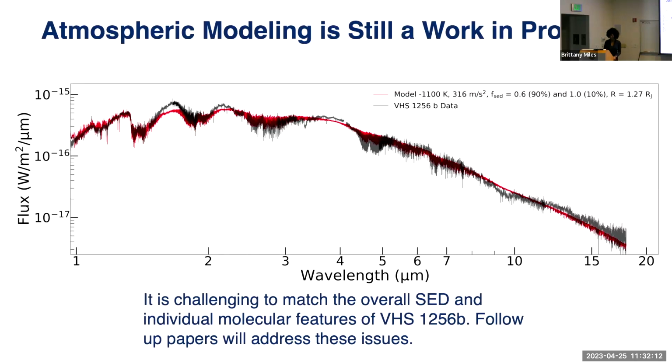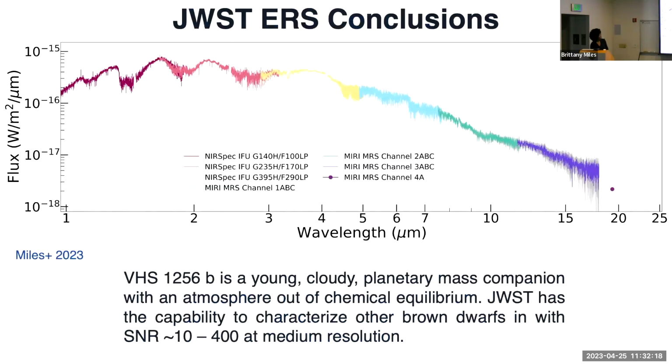Okay, we're at like 30 minutes. So the conclusions of this are that VHS 1256b is a fairly young, cloudy planetary mass companion with an atmosphere that's out of chemical equilibrium. This has implications for directly imaged exoplanets with the same photometric properties, that they likely also have their atmospheres out of chemical equilibrium, and we have to be able to consider atmospheric clouds when modeling them.